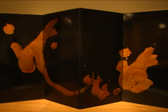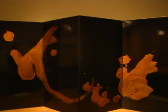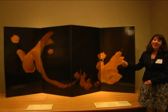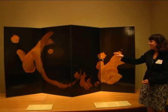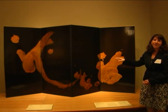The artist must have used a very large brush in order to get such brush strokes here, and it's very dynamic. You can see his hand at work making these characters go across the screen, and of course he is taking the ideogram for dragon and making it seem like it's an actual dragon that's flying through the air.